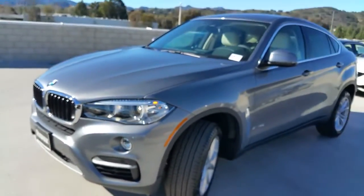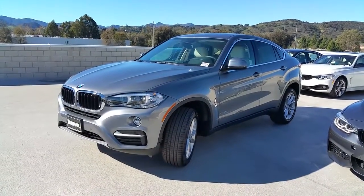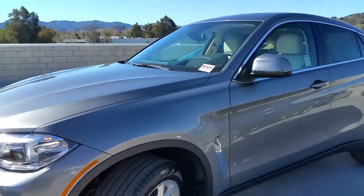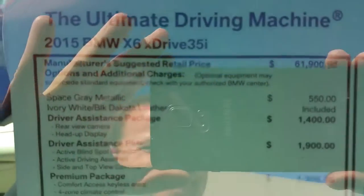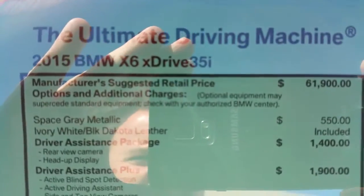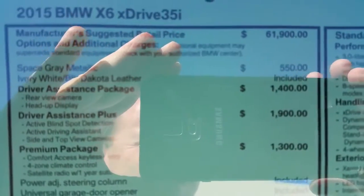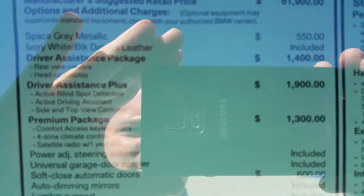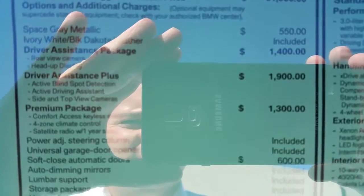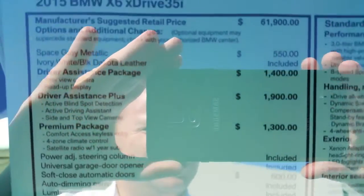I'll head over to the sticker on this car so we can look at some of the details with the packaging and everything. I know it's got the premium package, driver's assistance plus package. We did the soft closed doors. Yeah, let's see if we can get this thing to focus. Using my Note 4 here. Let's see, so you can see some of the packages. Sorry, out here in the sunlight, a little hard to read. I got the screen turned up all the way. Driver's assistance plus. Then you've also got the premium package. You saw the base price up there for the US dollar.